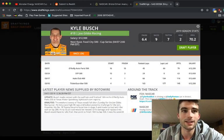He's going to be starting 17th. He's the most expensive driver, which he usually always is. But we can't not talk about Kyle Busch here. Like I said, starting 17th, he's going to give us nice place differential and Dominator upside as well.